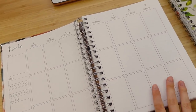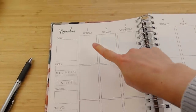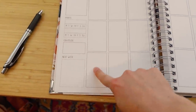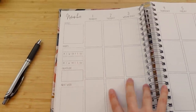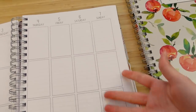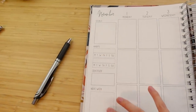So yeah, let me just show you this layout. I love this layout so much. When everything is vertical like this, I can divide my day into three: my work morning, my work afternoon, and then anything that's after work goes in this rectangle. And then there's goals, habits, gratitude, and next week. This is a little different than the other planner because they also had a column over here for additional notes and gratitude. But I think I like this better actually because I didn't always use the sides. Anyway, this is a really exciting week.